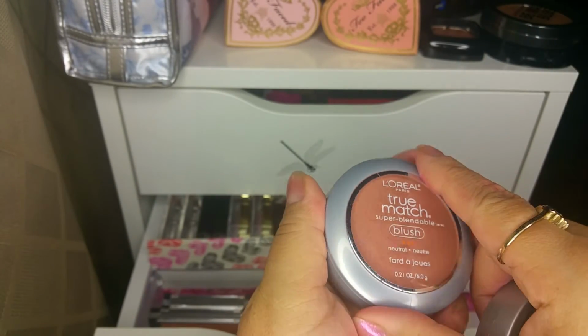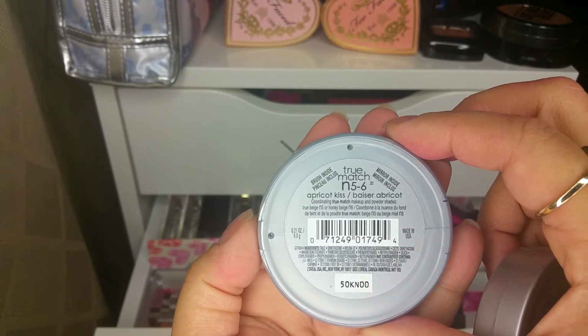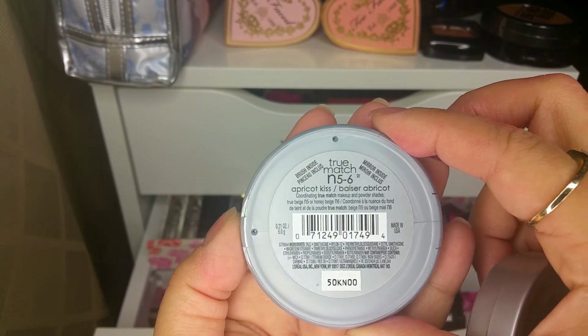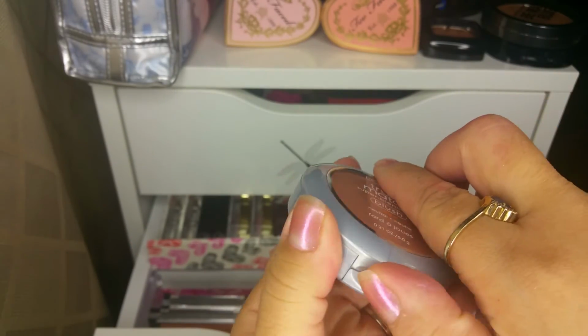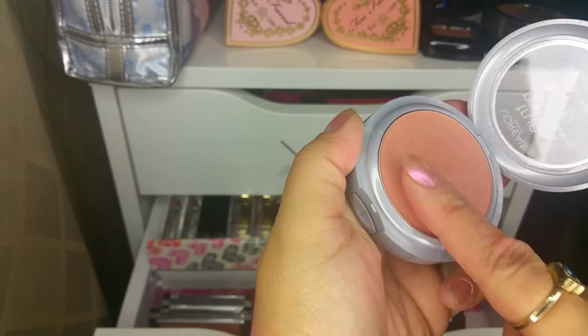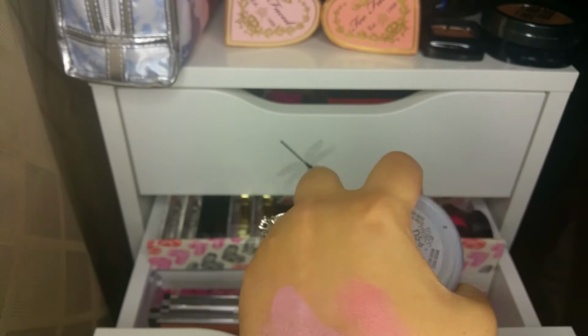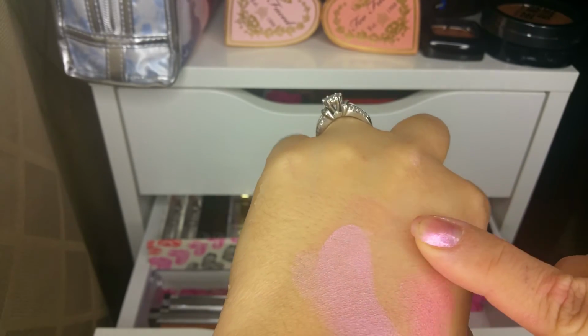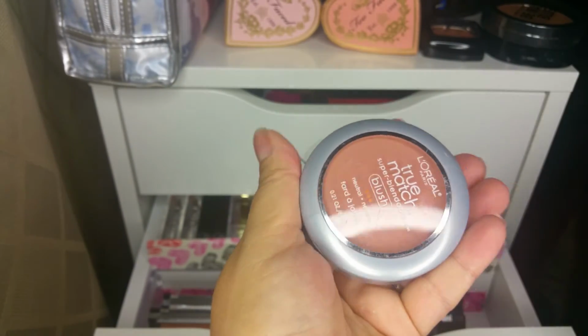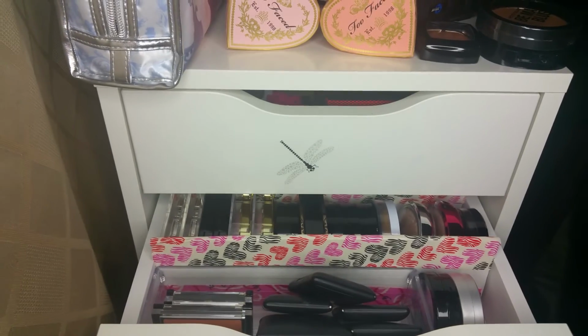And then this is my L'Oreal True Match blush. And this one is in the shade Apricot Kiss. And this is a really beautiful, like, neutral shade. Well, you know what? It's a beautiful shade, but it feels really bumpy. It has like bumps on it. I'm going to go ahead and throw this one away. I'm not going to pass it on. I'm just going to go to the trash.